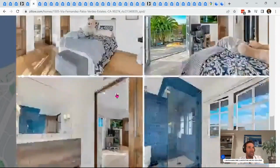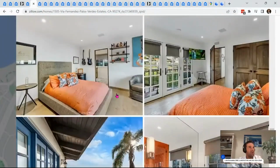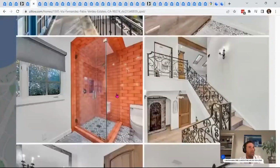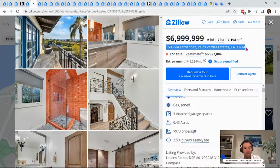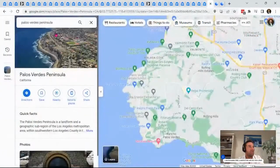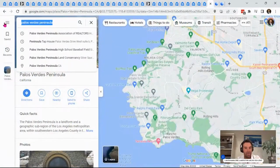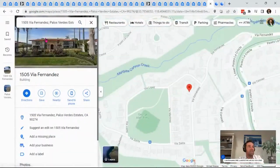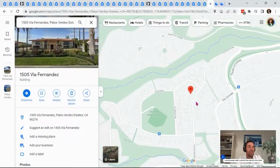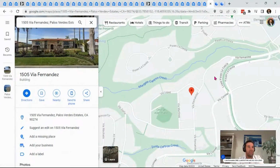And here, just so you take a look at where this property is, it's at Via Fernandez, 1505 Via Fernandez. I'll also show you some Palos Verdes Estates while we're at it. So let's pop it in here really quick. This property is situated right here. So it's Via Fernandez, this street here.